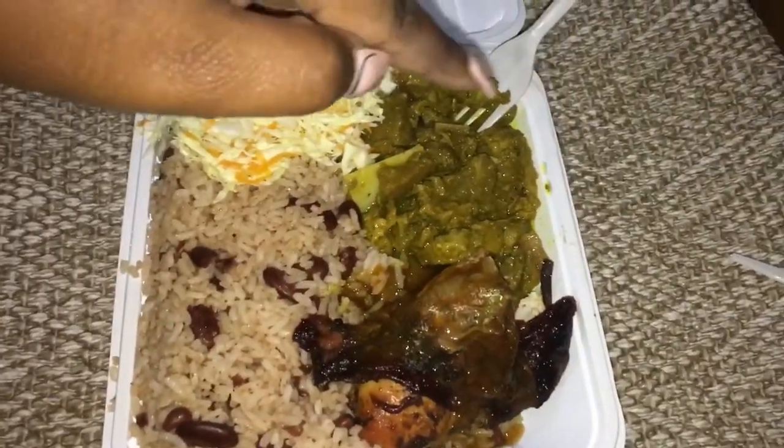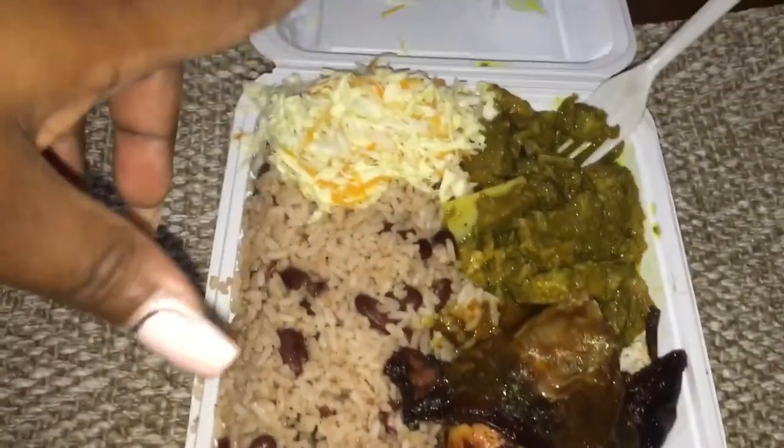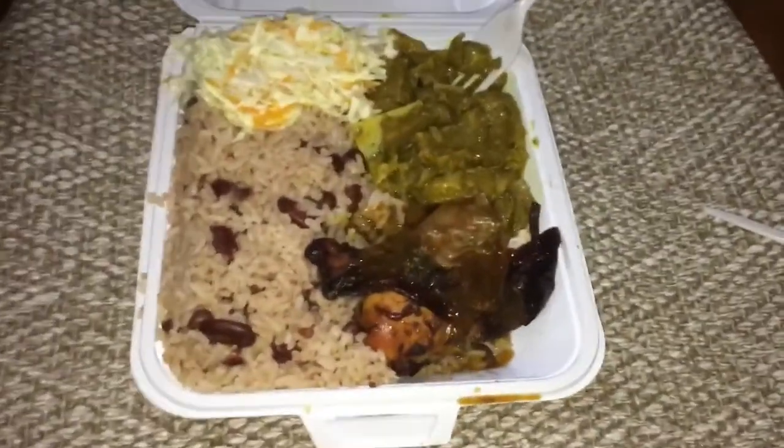Oh my god, y'all, look at this plate of food. Curry mutton with baked chicken, rice and peas and vegetable. Oh my god, I'm gonna be fat forever.